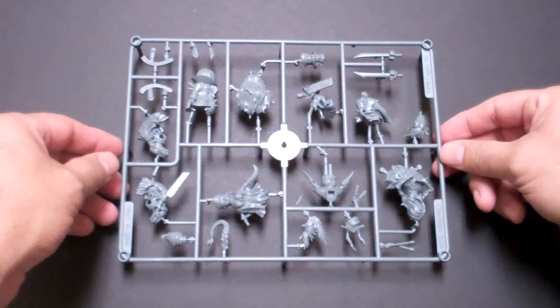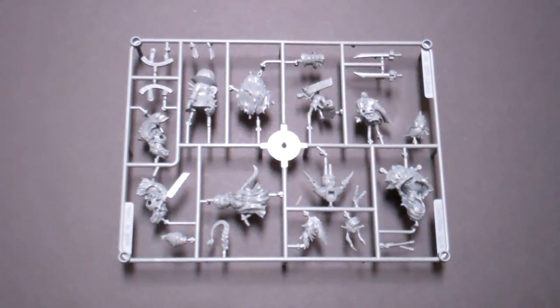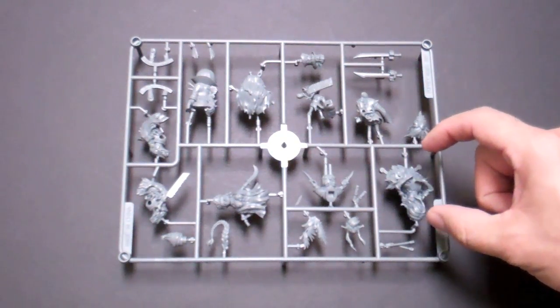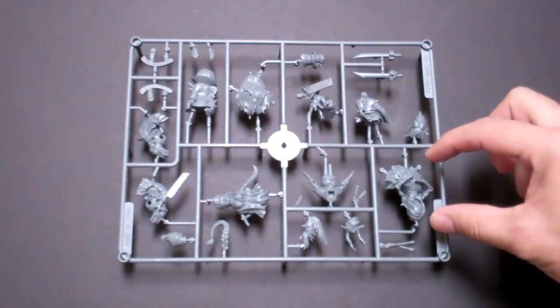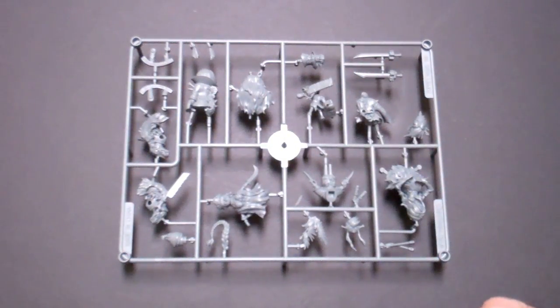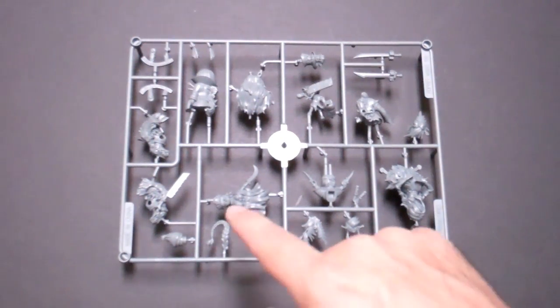Alright, so what are we looking at here? This is Puppet Wars. As you can see by my finger, that's about the size of a Space Marine. So that's decent sized models here. Pretty good detail on these things. We're seeing a lot of really fine detail.